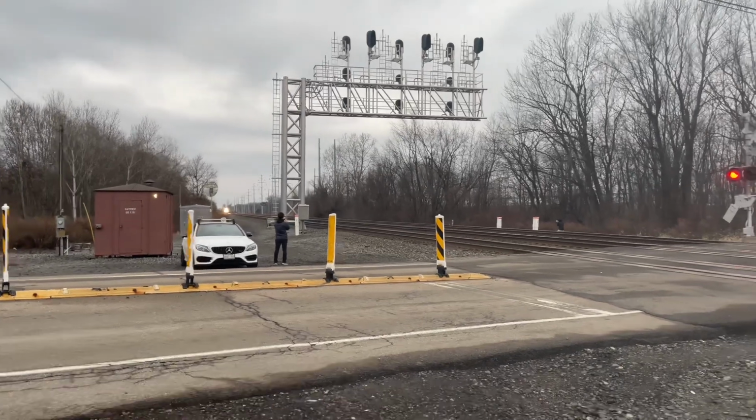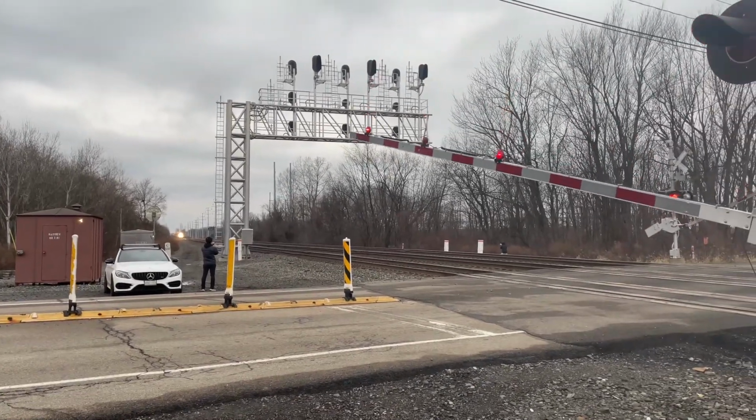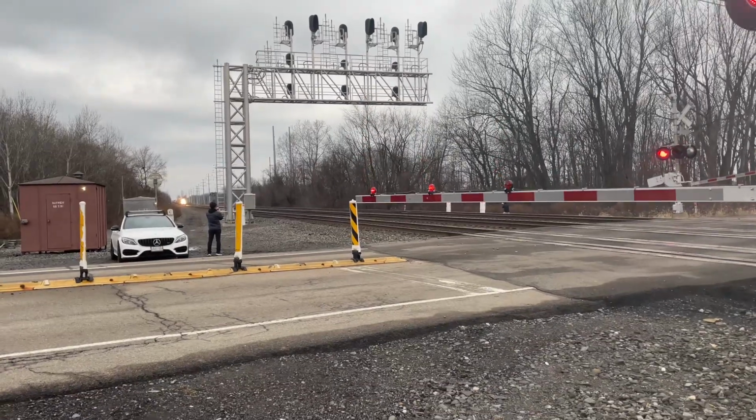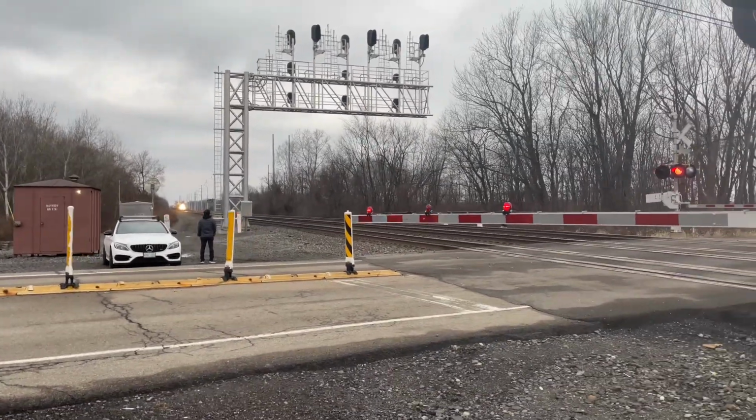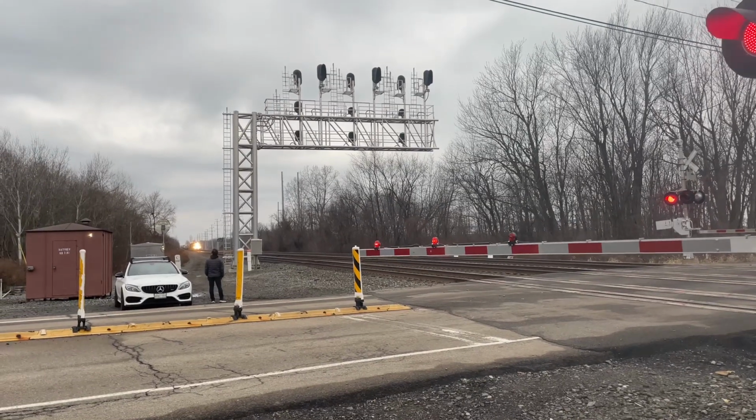Oh, this one looks like he's going high speed. Probably going to be in track number one, looks like. I think. No, track number two. Most likely. So what do we have for power?